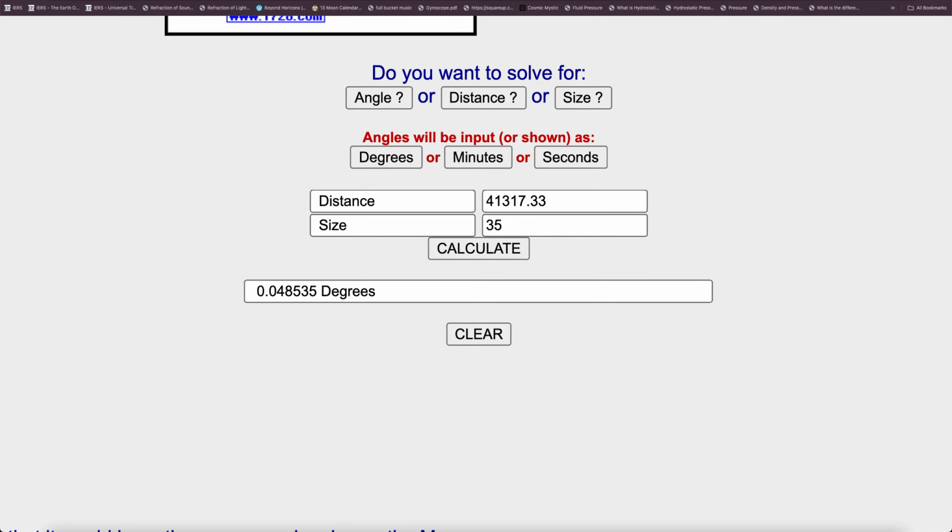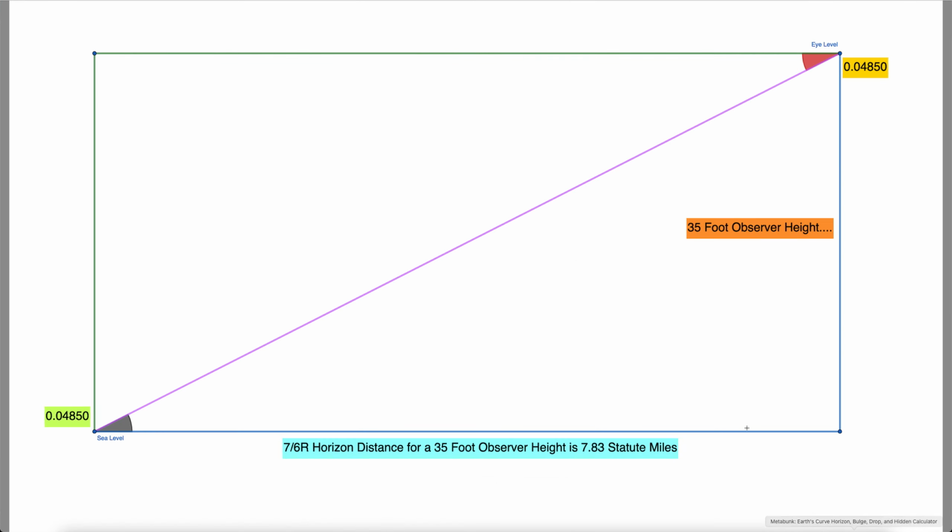But if I just use the 35 foot one, and this is what really gave it away for me, here is 0.04850. That's the eye level degree down to a horizontal plane. Here is 0.04850. That would be the angle back up from a horizontal plane to the eye level, or basically two parallel horizontal lines. This green line is a straight horizontal from the eye level, and this blue line as horizontal is sea level, right?